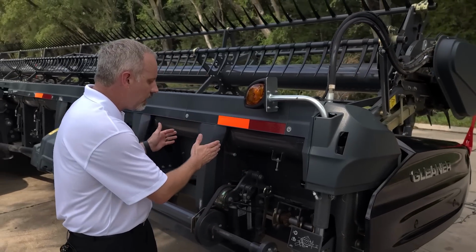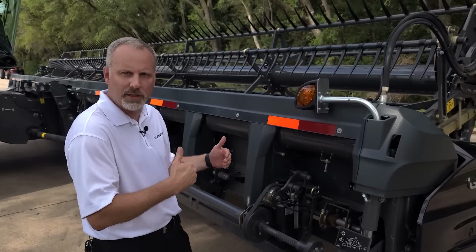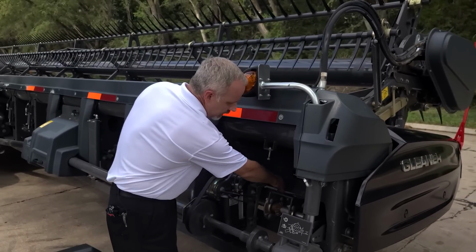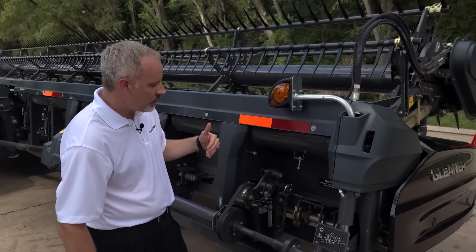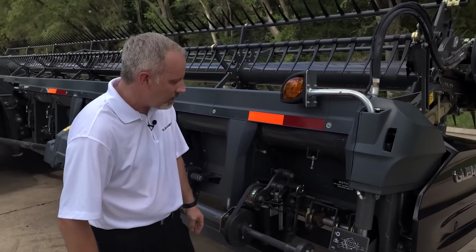Initially, when we set up the header, we need to make sure that the tracking is correct, that the draper is not tracking too high to the front or to the back. And we can do that by adding and removing shims here on the draper drive box. So if the draper is tracking too high to the top, we need to move shims to the other side.